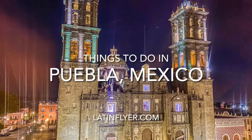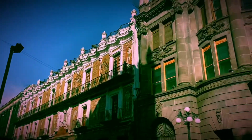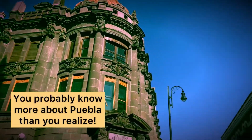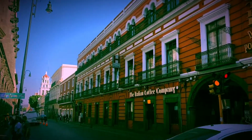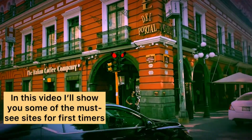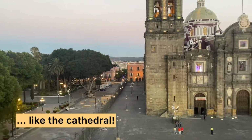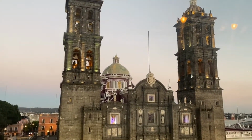Located just 2 hours from Mexico City, the city of Puebla, Mexico is the birthplace of many things uniquely Mexican, including mole poblano, Talavera pottery, and Cinco de Mayo festivities, to name a few. The city's historic center, which dates to 1531, is a UNESCO World Heritage Site. There's so much to see and do in Puebla, so come with me as I show some of my favorite things about this fascinating city.